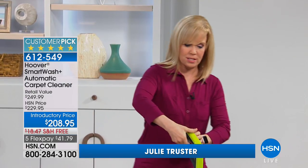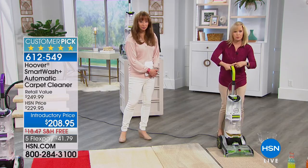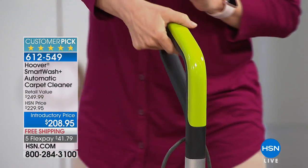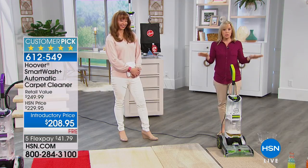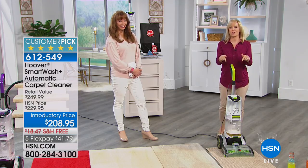Nope. So this is what Shannon's talking about. Normally with your carpet cleaners, there's a trigger here. And you have to push the solution to come out. And some people ask me all the time, do I pump it? I know. Do I hold it down? And my husband is trigger happy and soaks the carpet. So now this lets out the perfect amount. You don't have to think. This does all the work for you.